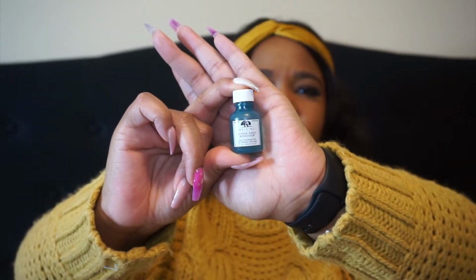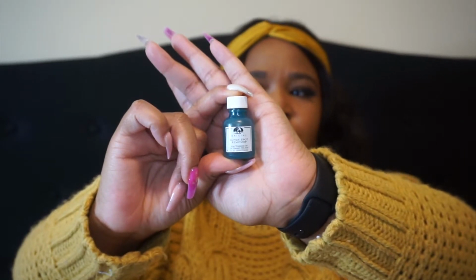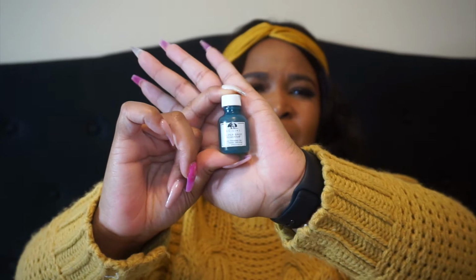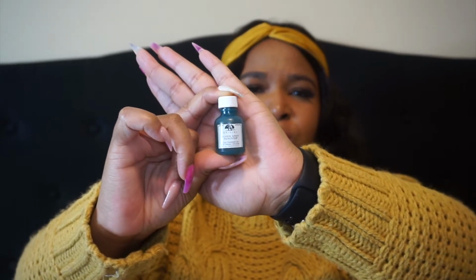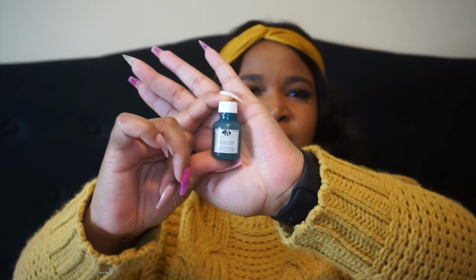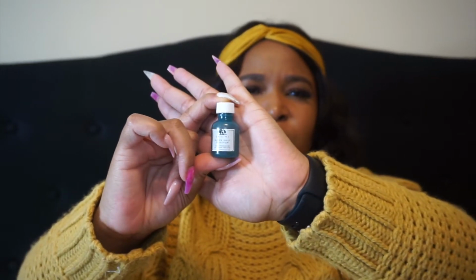Right there. I picked mine up from Shoppers Drug Mart. I believe you can get it at Sephora and Ulta as well. I'll link it down below at whichever one I remember. It's like $25, I think.